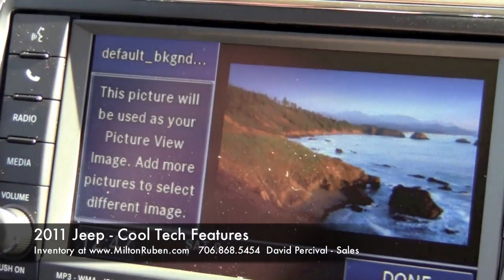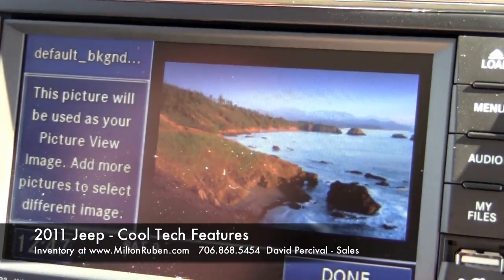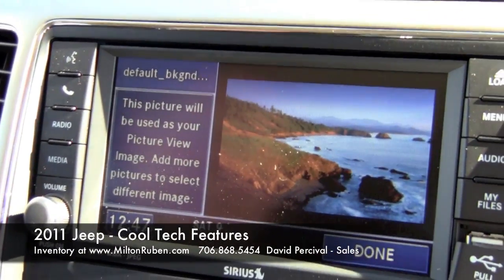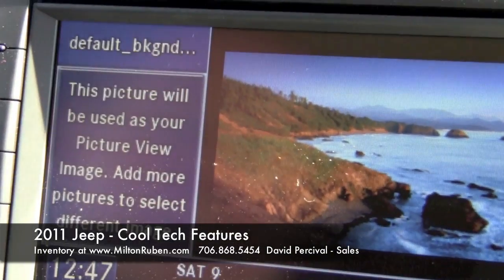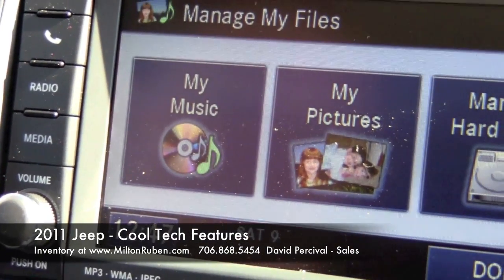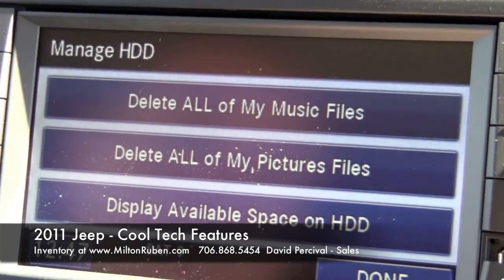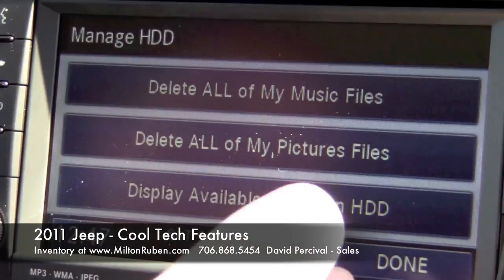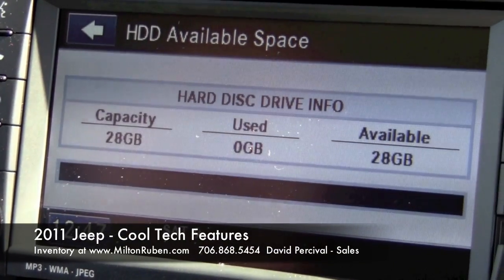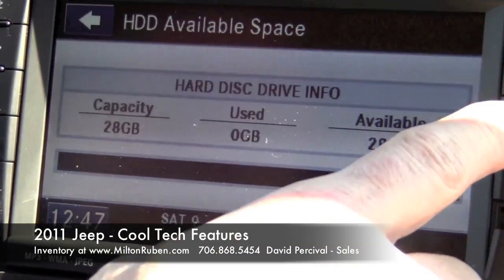I want you to look at the display here. Look at the background. Look at the coloring in this picture. This is an automobile, folks. This is not a computer at home. This is not a small television. This is actually your vehicle that you're looking at on the screen. You can manage your hard drive. You can delete your pictures, delete music, display your available HD space. I mean, it shows you everything you want to know that you have available.